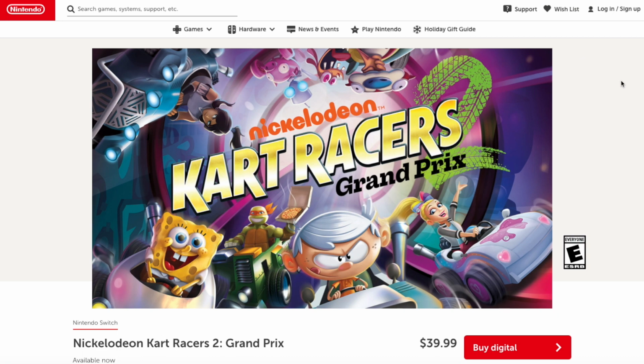Staying on the topic of games, I do want to bring up this Nickelodeon Kart Racers 2 Grand Prix. It's also available for consoles, PS4, Xbox One, and Nintendo Switch. The only reason I'm bringing this up is because SpongeBob's kind of in it, but this is actually $10 more expensive than Battle for Bikini Bottom Rehydrated.